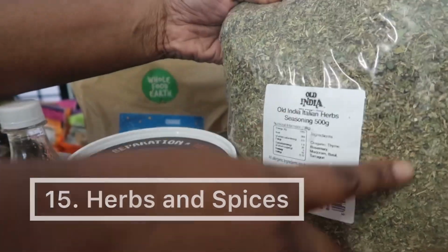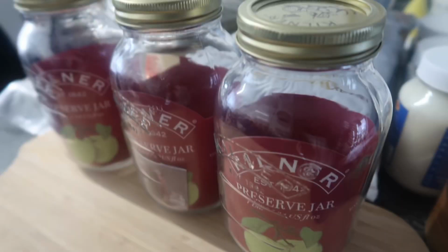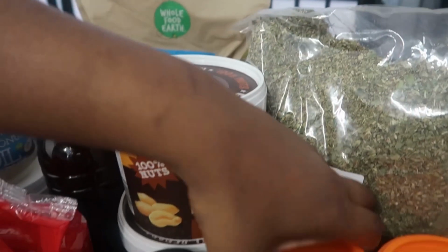I tend to buy big bags of spices and then I will store them in mason jars and keep them in a cool, dry and dark place.